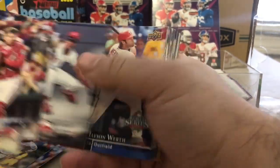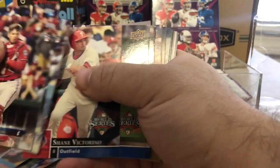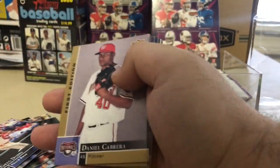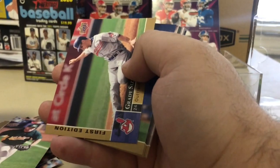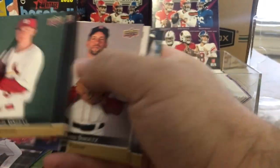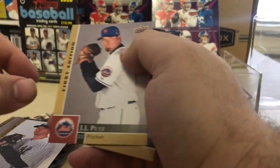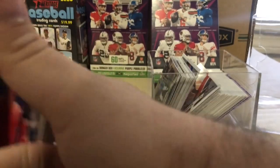Is that Granite rookie? These are older cards. Shane Victorino. Jamie Moyer. Josh Beckett. Jason Giambi on the A's. Grady Sizemore. He was awesome until injuries got the best of him. AJ Burnett. Must be like 09, 2010. Yeah, 09.